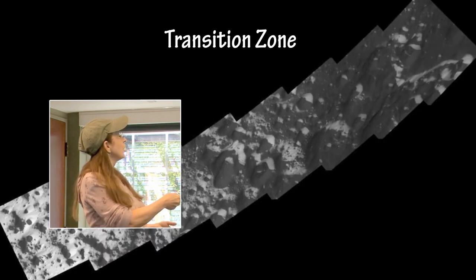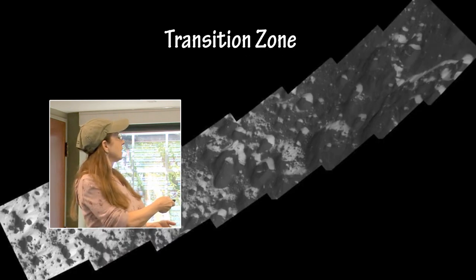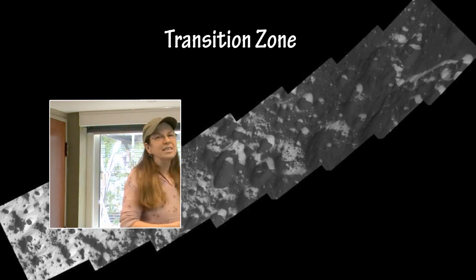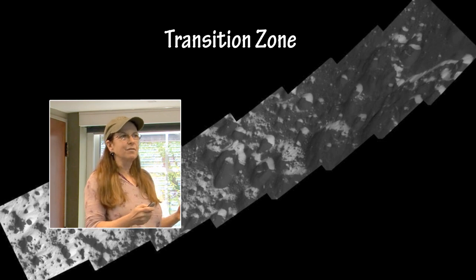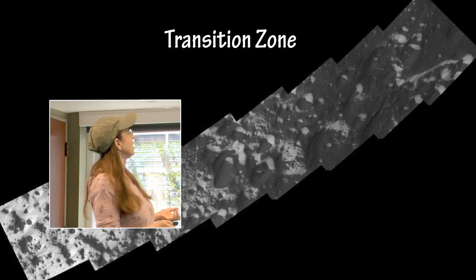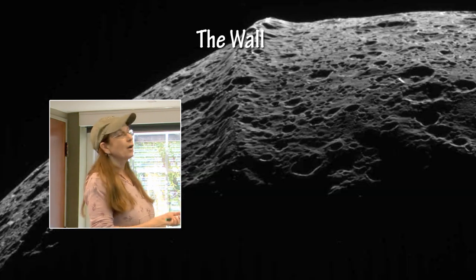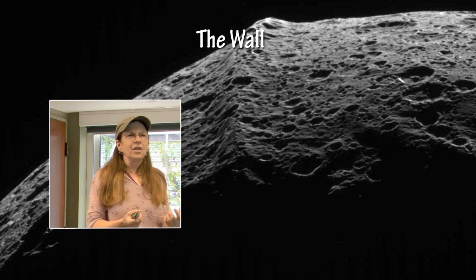The area of focus of study on this particular moon is the transitional area between the light areas and the dark areas, because this gives the best idea of the seasonal changes ongoing on this moon. As far as that ridge goes, it completely encircles the entire planet. And there are two theories involved with this.